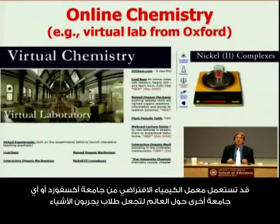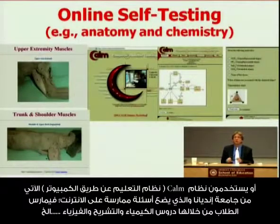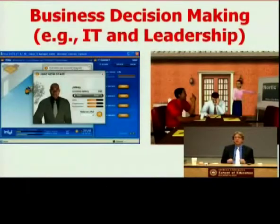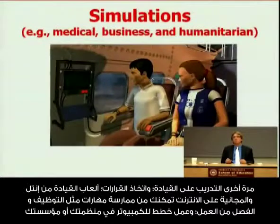You might use the virtual chemistry lab from Oxford or other universities around the world to have your students trying things out, or the COM system from Indiana University, computer assisted learning method, that puts up practice questions on the internet. Students might practice not only their chemistry, but their anatomy lessons, their physics lessons, and so forth with systems like COM. Again, leadership training, business decision making. The Intel leadership game is one that is free on the internet that you can practice your skills in hiring and firing and creating action plans for computers in an organization.